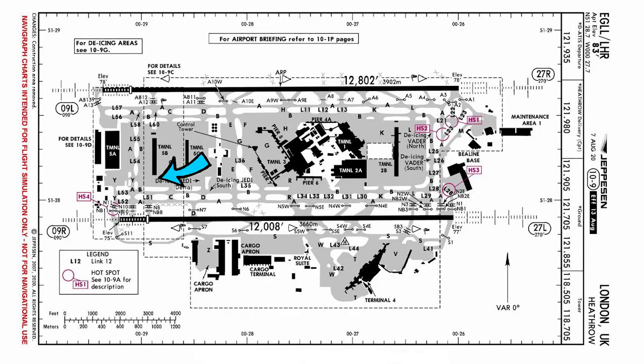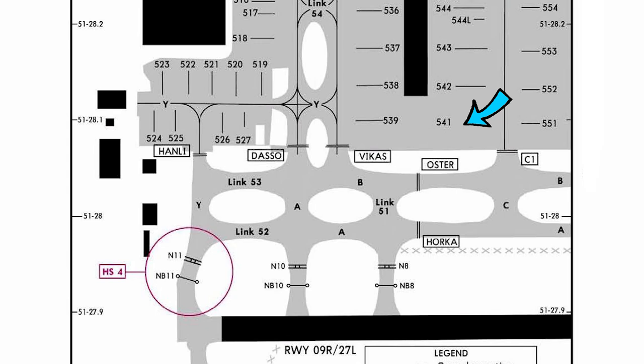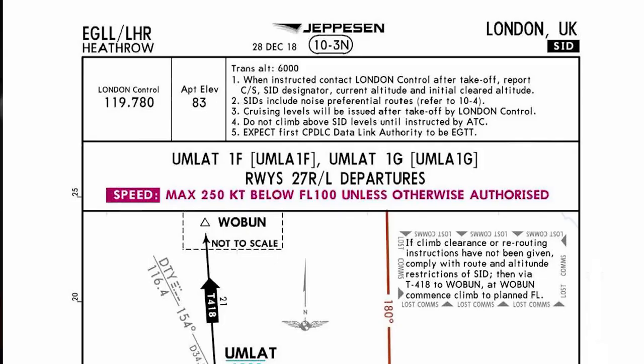Here we are. This is the airport at London Heathrow. And that is where we are parked. Stand 541 in the Terminal 5 area. There's a closer look at where the parking stand is, but we're close to the runway. Now, our departure is going to be the Umlag 1G.